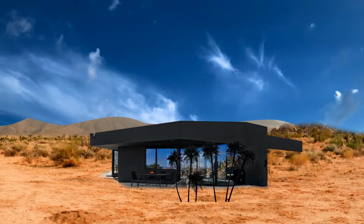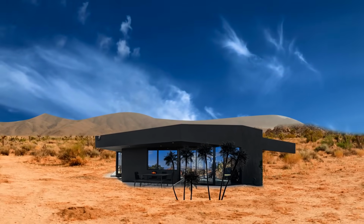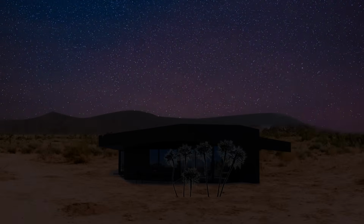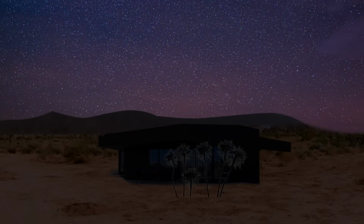Black Desert House is a building respecting the stars. At night, this house goes completely dark. It dissolves into the night, so the stars can appear more prominent.